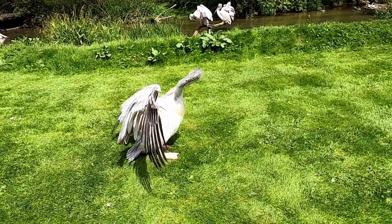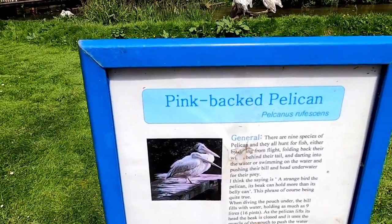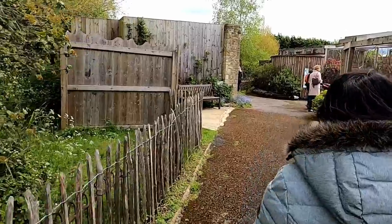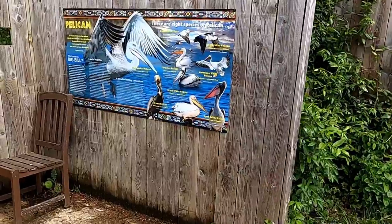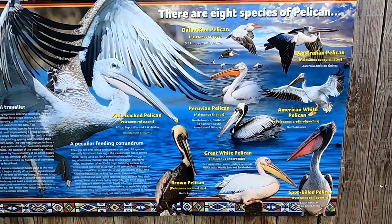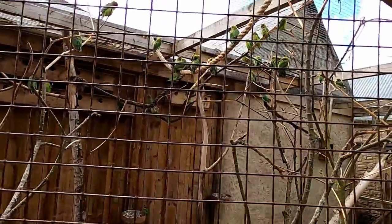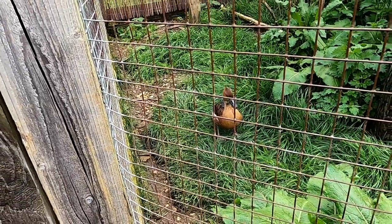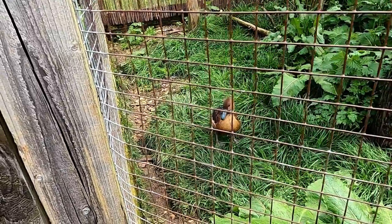Hello. That is a pink, in fact, a pelican. Enjoy the sunshine. It's the closest I've ever been. Wow, I didn't realise how many different pelicans we got. Look at them all. Seems to be a whistling duck. Oh, hello, whistling? That's a whistling duck.